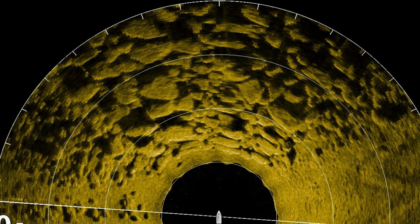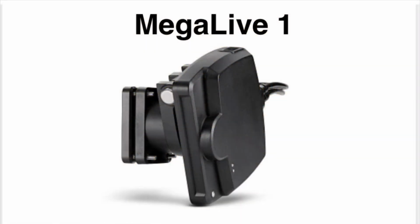Here's an example of a rock pile I found on Lake Erie using side imaging. After I found it, I was able to use my Mega 360 to stealthily approach it. Using forward-facing sonar along with Mega 360 will be an effective 1-2 punch combination to fish the area thoroughly and successfully. Unfortunately, I haven't been able to go back there yet with MegaLive.